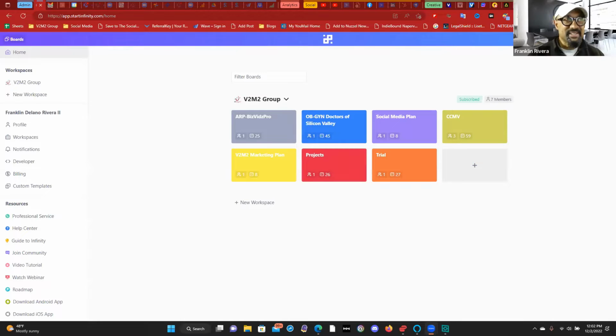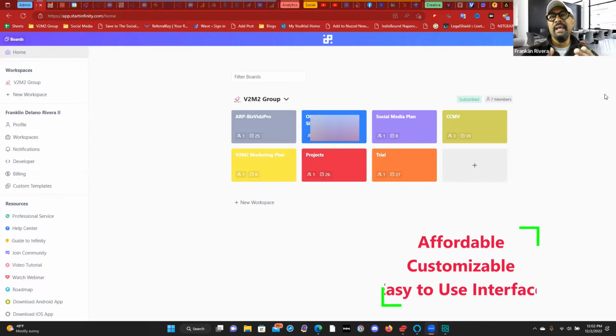Okay, so we are going to be talking about one of my favorite project management software tools, and that is Infinity. Forgive me, I'm going to be looking over here because that's where my other screen is. But I have to say, in terms of price, functionality, ease of use, and customization, this is hands down the best.